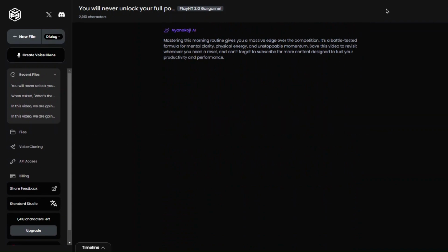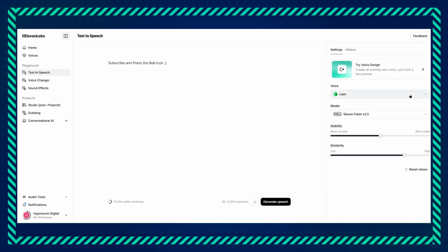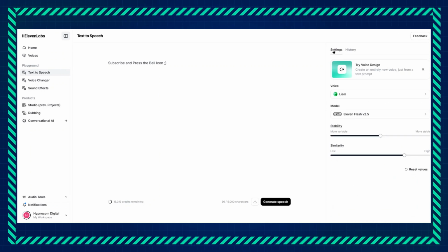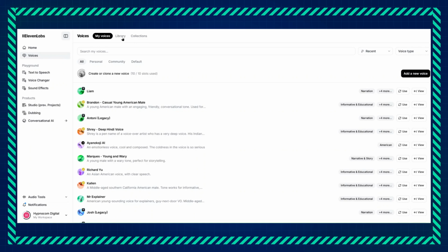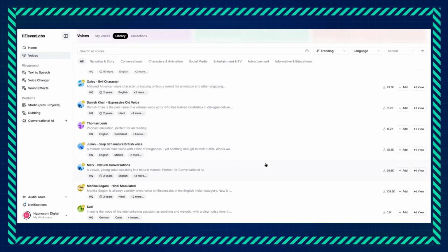Apart from audio quality, Elevenlabs also offers a vast library of human-sounding voices. You can literally go to the voice library and select any voice of your choice. Heck, you can even create your own unique voices.